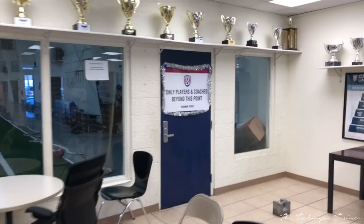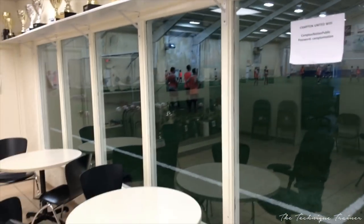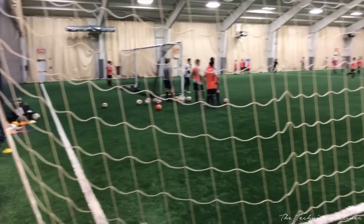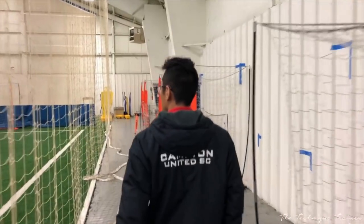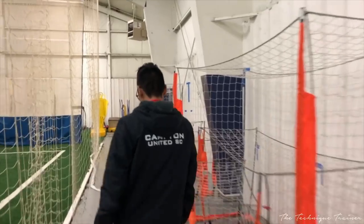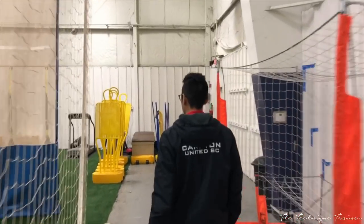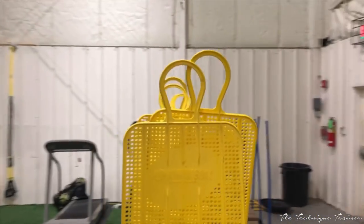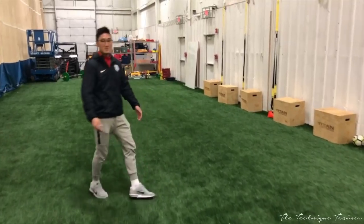Then we got the coach's lounge. It's class. And our training facility. Unreal. Yeah, I'll show you in the back. So we got our mannequins here, agility sticks, got weight machines. So it's just like a gym. So we got all our weights there. Some large rooms.